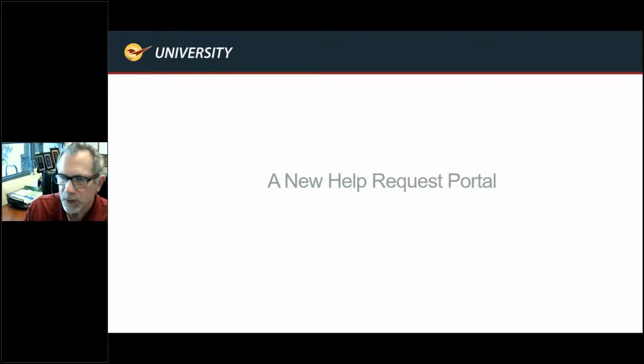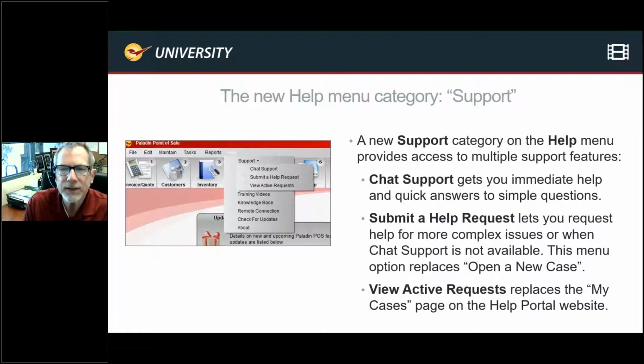So the new help request portal, let's talk about that. If you haven't used this yet as a customer, when you have the Paladin application open, you can go to the help menu at the very top of the screen. Under that, there's a support dropdown. In that support dropdown, you're going to see a couple of things that are new. Chat support. Hopefully you see this now. This has been in the system for a while, but we've slowly been rolling it out to all the stores. But everybody should have it now. You should be able to do chat support, get immediate help for quick answers to simple questions.